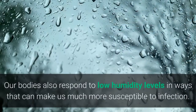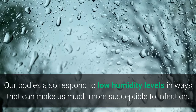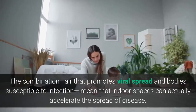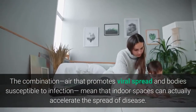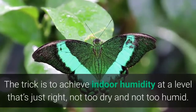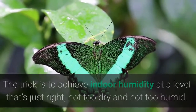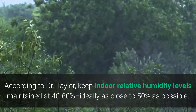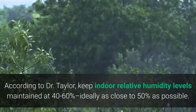Our bodies also respond to low humidity levels in ways that can make us much more susceptible to infection. The combination, air that promotes viral spread and bodies susceptible to infection, means that indoor spaces can actually accelerate the spread of disease. The trick is to achieve indoor humidity at a level that's just right, not too dry and not too humid. According to Dr. Taylor, keep indoor relative humidity levels maintained at 40 to 60%, ideally as close to 50% as possible.